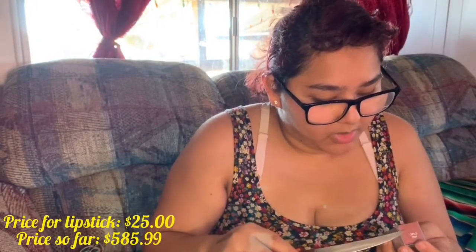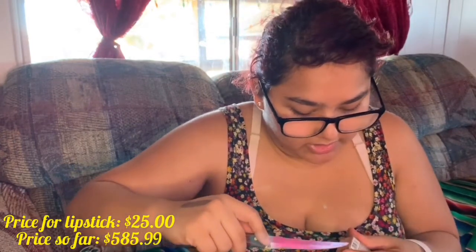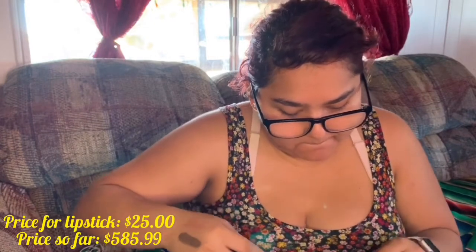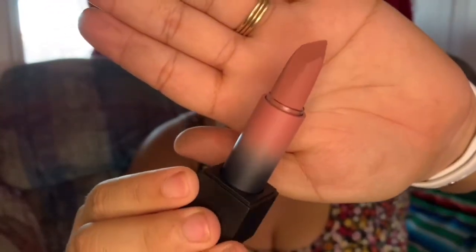Next we have the Huda Beauty Power Bullet Matte Lipstick in Girls Trip. Ooh, I always wanted to try the bullet lipsticks, and now I can because they're mine now. All right, here's the packaging real quick, and there's the shade, so beautiful.